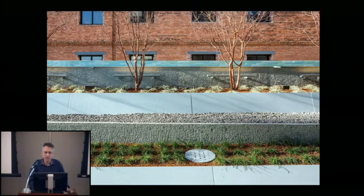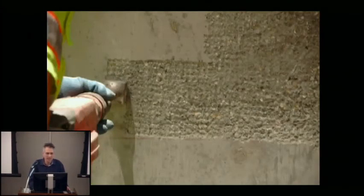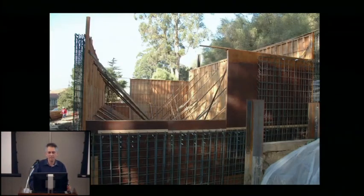And then we textured the concrete here. We removed all the smooth cream from the surface to expose the sand and the aggregate, and to work with shadows, because shadows are free, and it really does a lot to help warm up the space. And this is a bush hammering technique where literally every inch of those walls that you saw were hand ground with this tiny little tool, an inch at a time. This is a concrete stair for a residence in North Berkeley, a cantilevered stair where we made a board formed wall and then drilled rebar into that wall and then cast the stairs around it.